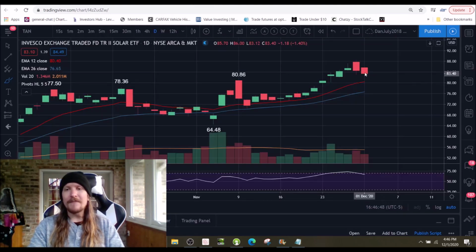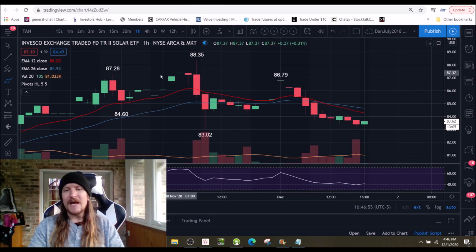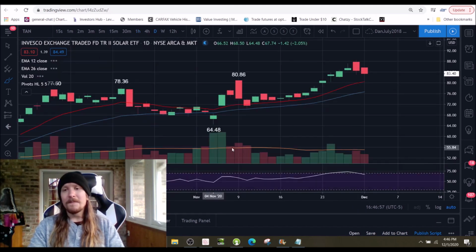Solar sector still pulling back, closing near the low of the day. We are looking for a daily high or low, but there's no sign of it happening just yet. Hourly RSI has not gotten to oversold yet. If we were to drop to the daily 12-period EMA support tomorrow, that hourly RSI would be getting oversold. So we're scouting a daily high or low in the solar sector.